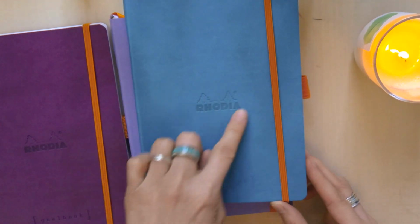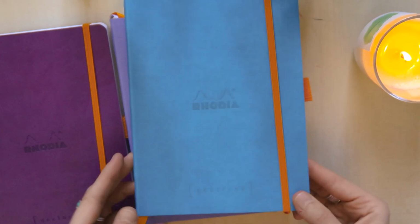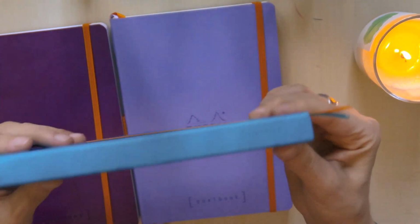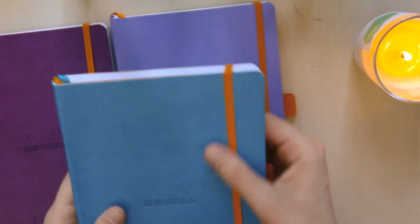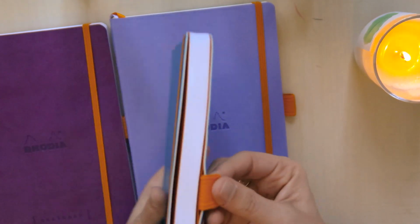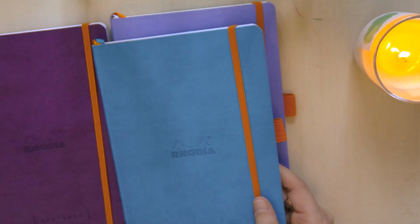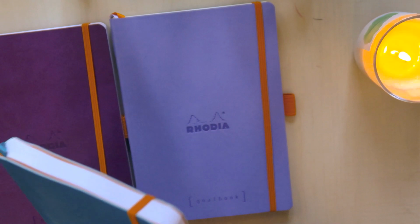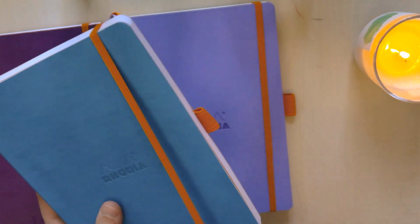These ones also have the Rhodia logo on the front, and then it says Goal Book here, and it's debossed, and I actually really like this. I think that this is a very satisfying design. Let me see if I can bring that any closer there. On the side it says Goal Book, and it has the same orange elastic, but the notebooks also have a pen loop. The planner doesn't have a pen loop, which I think is kind of a shame because I love built-in pen loops, but these guys do, and they're all orange. And it's a nice size pen loop. It's elastic, so I think you don't have to worry about what kind of pen you want to put in it.